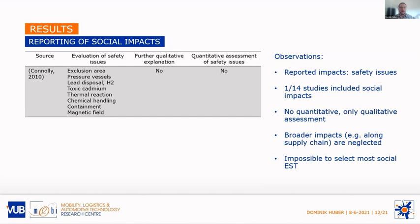Then when we go to the next pillar of sustainability, namely the social impacts, we only found safety issues reported in one study, also by Connolly. Here he just expressed the parts of the energy storage technologies that pose a safety risk. However, further information like broader social impacts, for example along the supply chain, was not found at all. Also, when we looked deeper into the study, we did not find any further qualitative explanation nor a quantitative assessment of the safety issues. So again, based on this information, we cannot choose the most socially acceptable energy storage technologies.